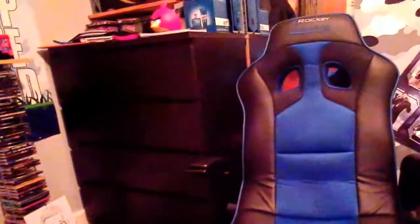Starting off with the easiest bit of the setup tour is this part: my X-Rocket Adrenaline Gaming Chair. This is as close as I can get because I'll need to pull this out a bit. I got this for Christmas. It's quite comfortable and enjoyable. It does the audio and all the stuff I need, so I can just sit and be comfortable while doing my YouTube videos.